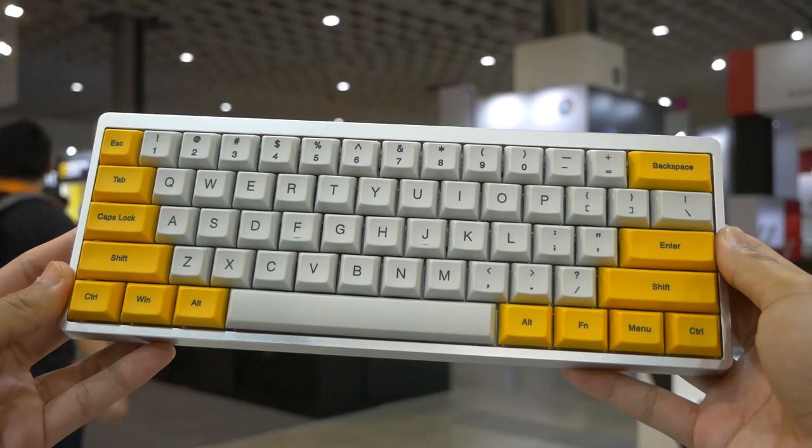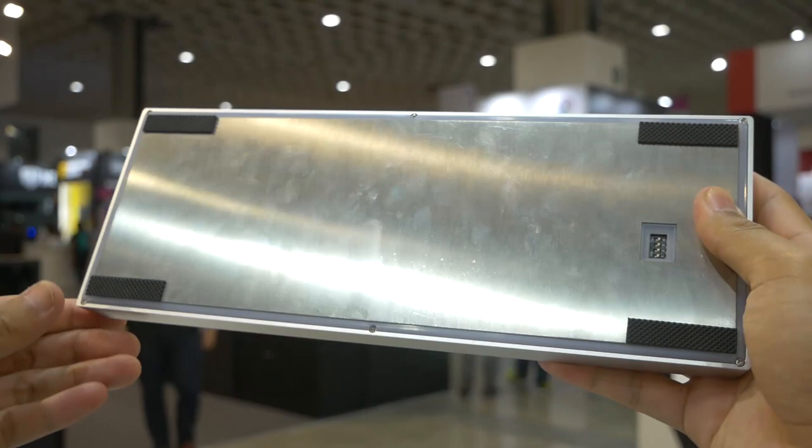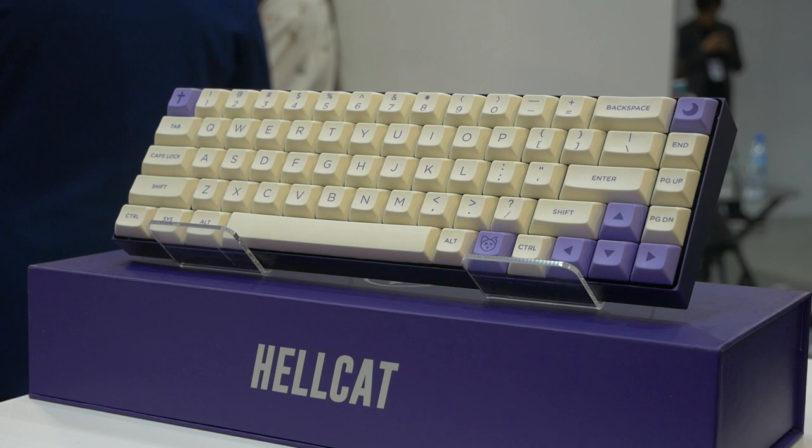These of course are pre-production units, so they'll probably be a bit different on release, which they said would be in Q4, but yeah, it's definitely a solid keyboard. I like it better than the Poker 3 already, and yeah, an improvement. There was the Hellcat 60%, and to be honest, I didn't even touch it, so my bad on that.